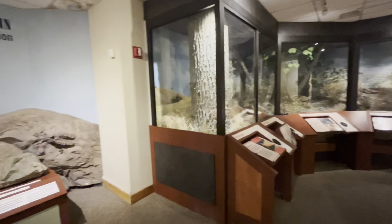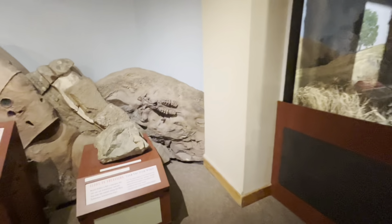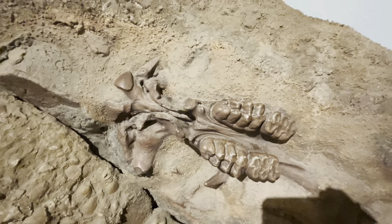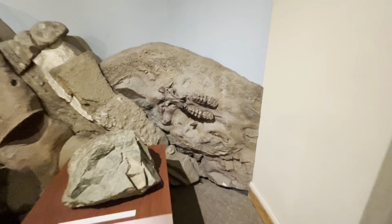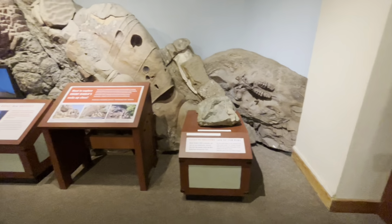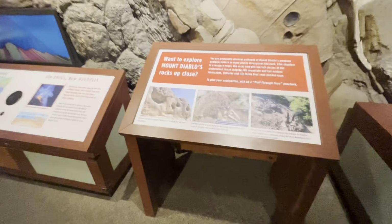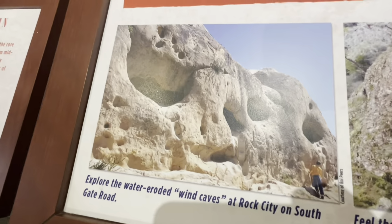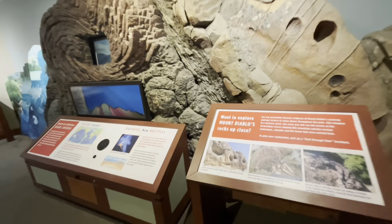Lots of interpretive things going on. There are old fossils, look. I'm not sure what that looks like. That'd be a mastodon. And there are these really cool caves. Look at that. I haven't seen those up here, but fossils. I've hung out in these caves before, had a few beers in those caves.